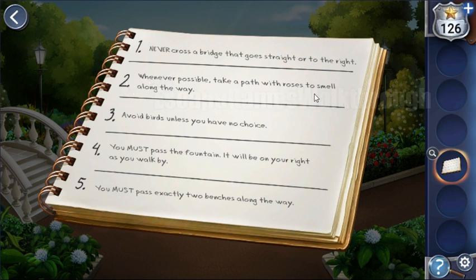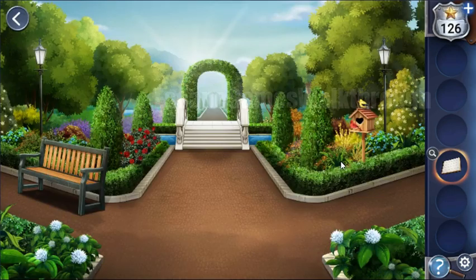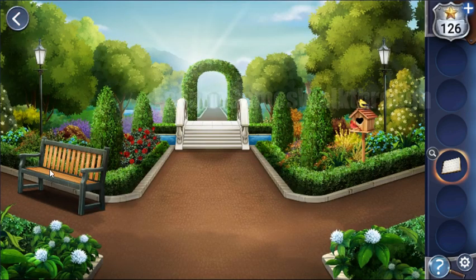Take a path with roses to smell along the way, so we go to the right. Next, here we have a bridge straight ahead and birds on the right, so we avoid the birds, so not the right, and never cross the bridge that goes straight, so we can't go straight. The only path is to the left, but we need to remark this bench.